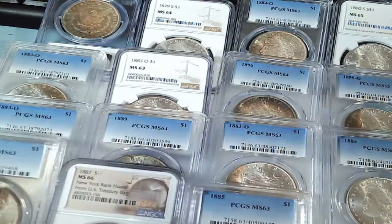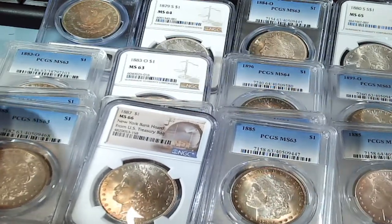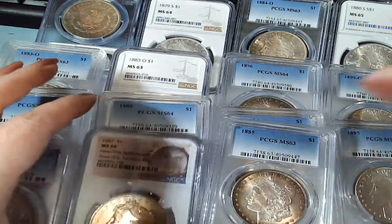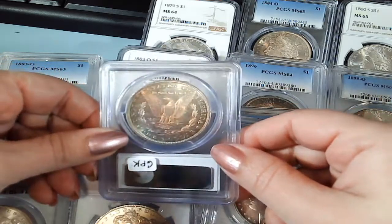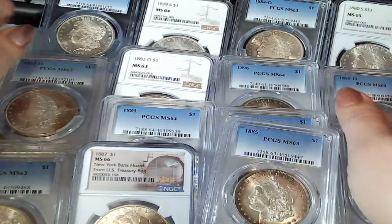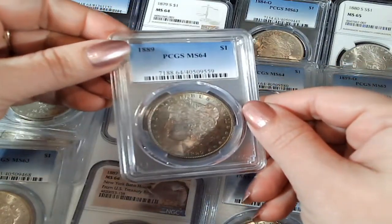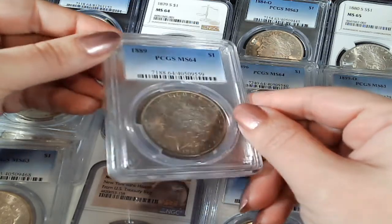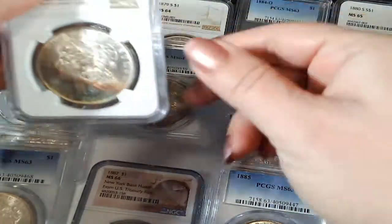Haha. All right, so which one? Which one do you think I like the best? Which one do you like the best? Let me know in the comments below. I mean, this back's pretty cool. But yeah. Let me know which one you like the best on here. Hopefully, I showed them long enough for you to make an educated decision.